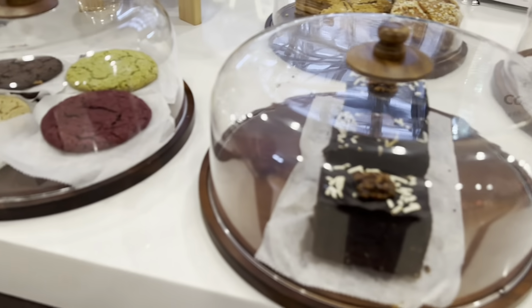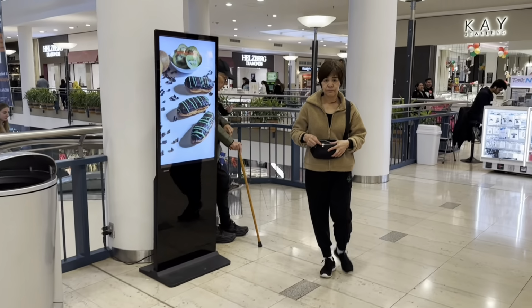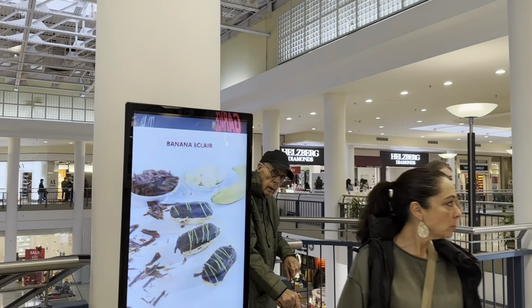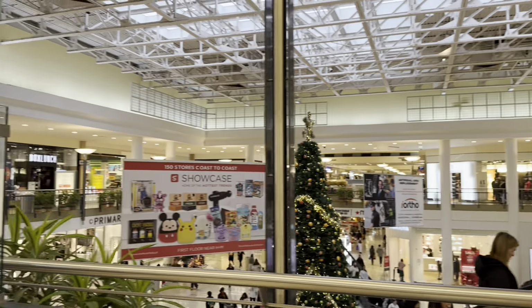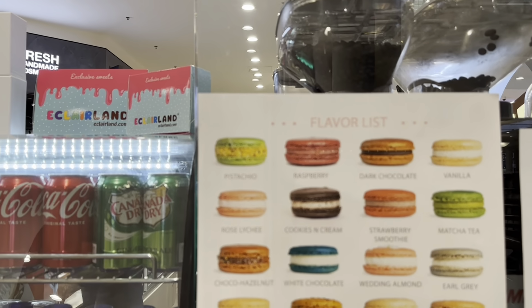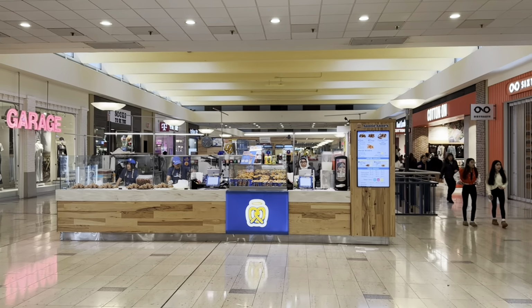Nice chocolate cakes, cookies. They serve coffee. There are the eclairs. Guys, I'm a sucker for macaroons. I may take some home tonight. Okay.